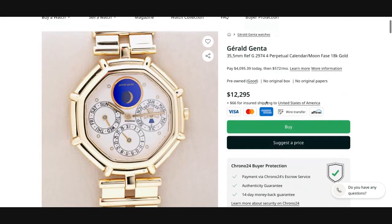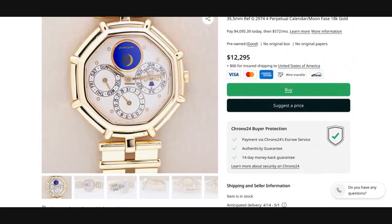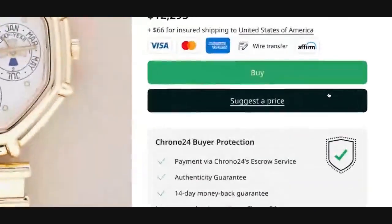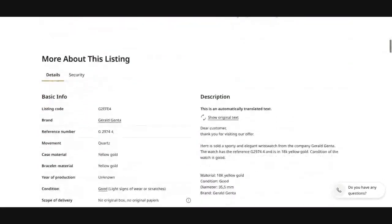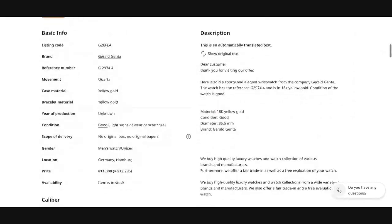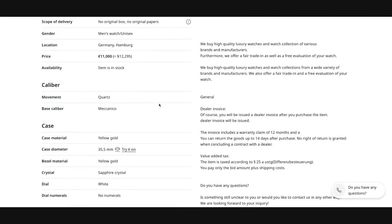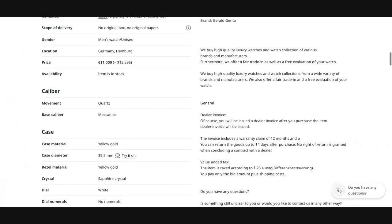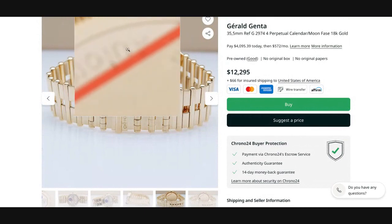This piece is, as I mentioned, a little more expensive. It is listed by a professional dealer in Germany on Chrono24 for 12,295 in US dollars. He does remain open to negotiation. He does entertain offers, so that might be something you can give a try. Don't mind the markings of quartz movement. It is actually an automatic piece, as you can see here.